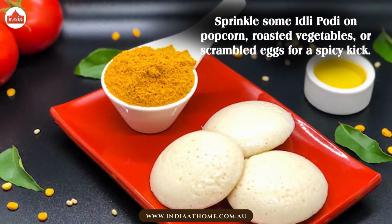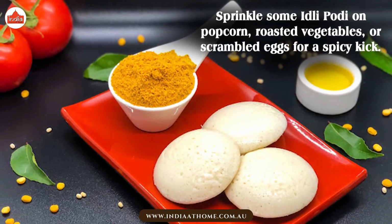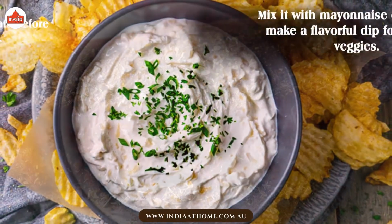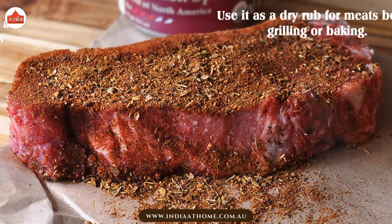Sprinkle some Idli Podi on popcorn, roasted vegetables, or scrambled eggs for a spicy kick. Mix it with mayonnaise or yogurt to make a flavorful dip for chips or veggies. Use it as a dry rub for meats before grilling or baking.